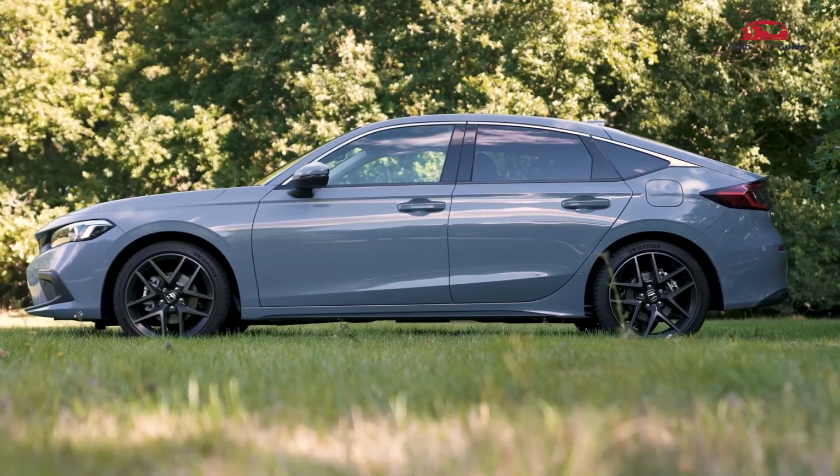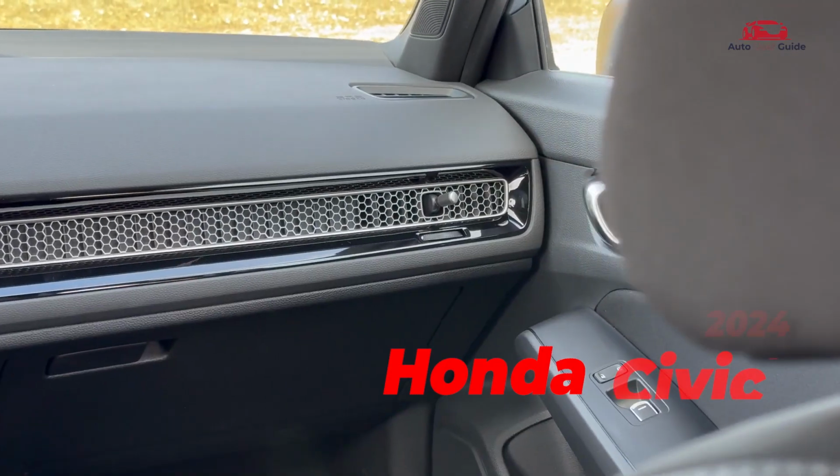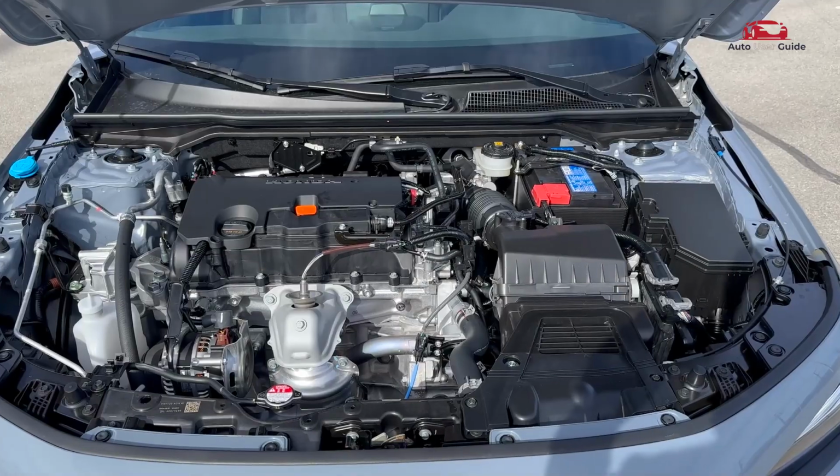Are you curious about what each dashboard warning light means in the 2024 Honda Civic? How does the cluster display enhance your driving experience? This guide answers these questions and provides insights to keep you informed and safe.